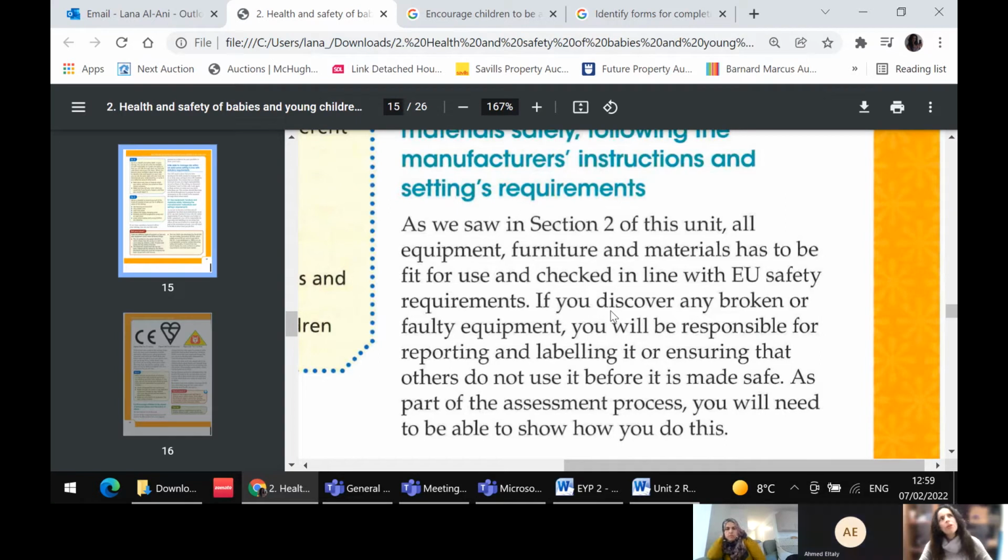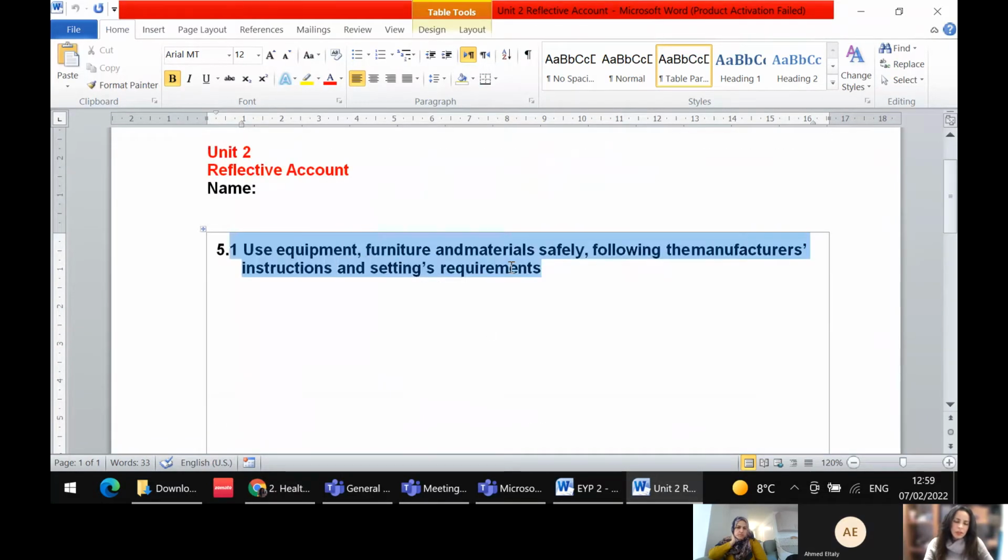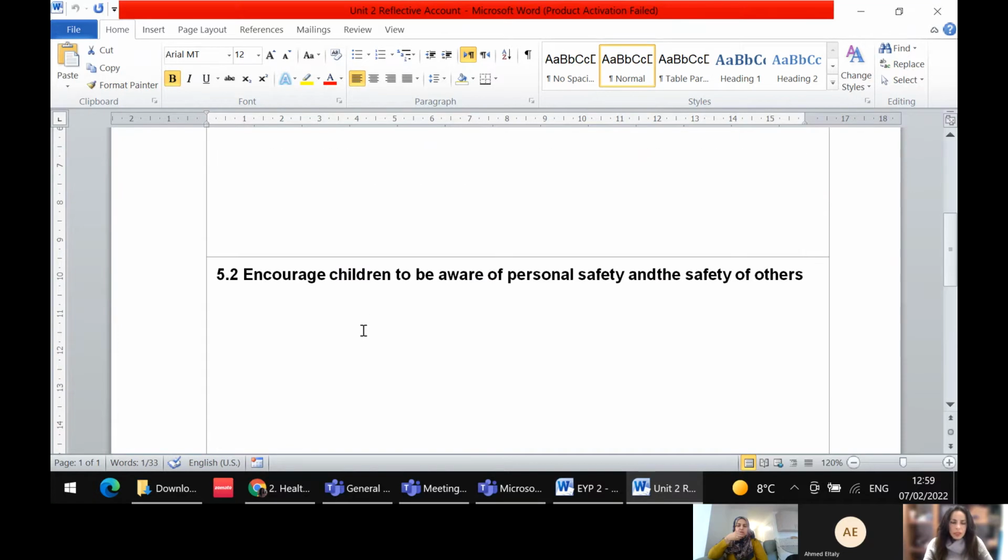Maybe inform the children. You remember when we said we need to speak to the children about the danger of using these faulty materials, because they are growing and might use faulty materials at home as well. So it's good to inform them. And make sure there is a risk assessment before using this equipment. Now, always you talk about me, myself, in my nursery, in my setting. Because it's reflective, you reflect on your own work.